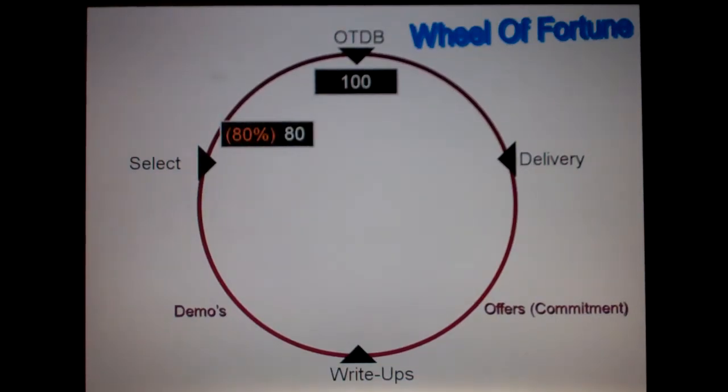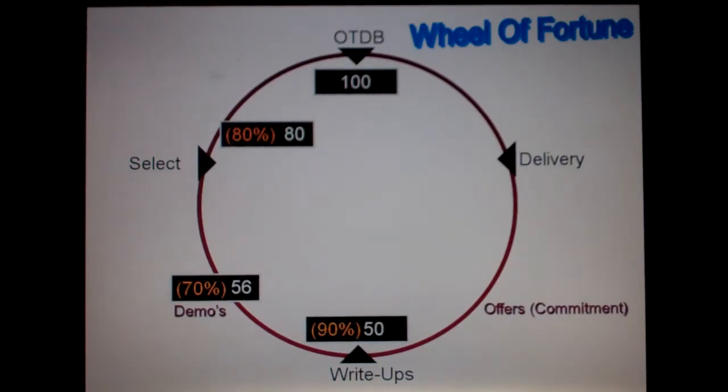80% of the 100 will select a car. 70% of the 80, which is 56, will actually go on a demo drive. 90% of the 56, which is 50, will allow you to write the deal up. We'll sit down, fill out a worksheet, and so on and so forth.